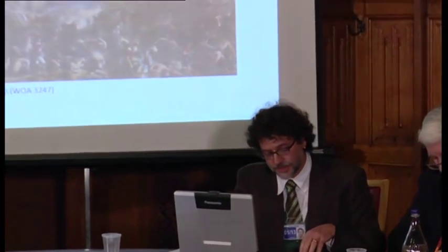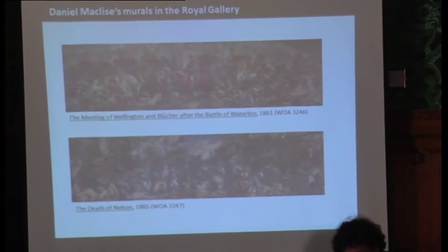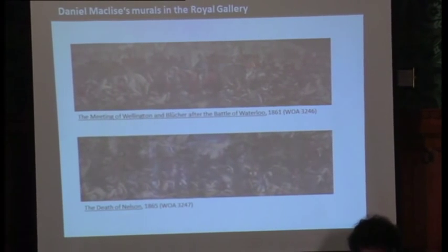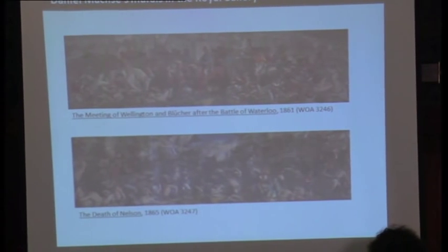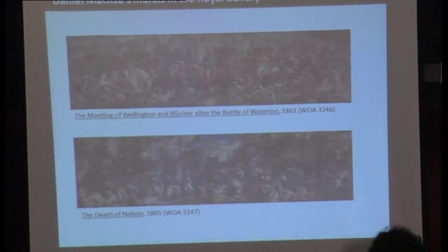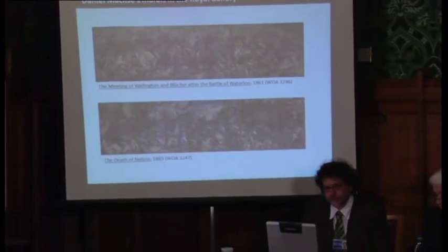If we look at the aesthetic qualities of these paintings, Maclise was not a great colourist. His strengths lay in brilliant draftsmanship, which was enthusiastically praised by his contemporaries, but also in his narrative and composition, which was often undervalued by some of his contemporary critics. On completion of the Royal Gallery murals, they were generally well received. Both Waterloo and Trafalgar are not comfortable views of history, but immensely powerful narrative statements.